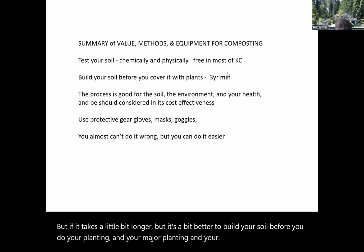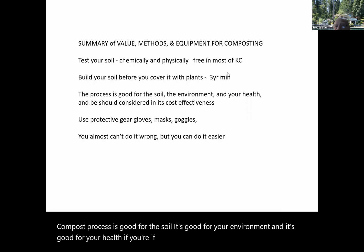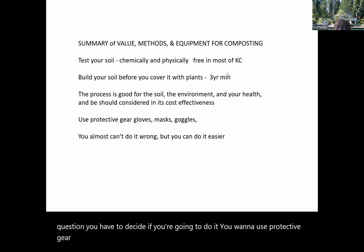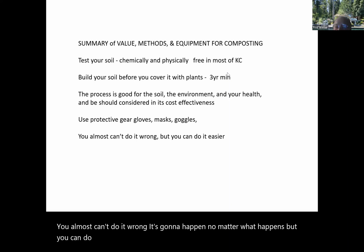Anyway, the compost process is good for the soil. It's good for your environment, and it's good for your health. If you're turning it, just working in the garden is good for your health. But whether it's cost effective is a question you have to decide. If you're going to do it, you want to use protective gear, mask, and goggles. You almost can't do it wrong. It's going to happen no matter what happens. But you can do it easier.